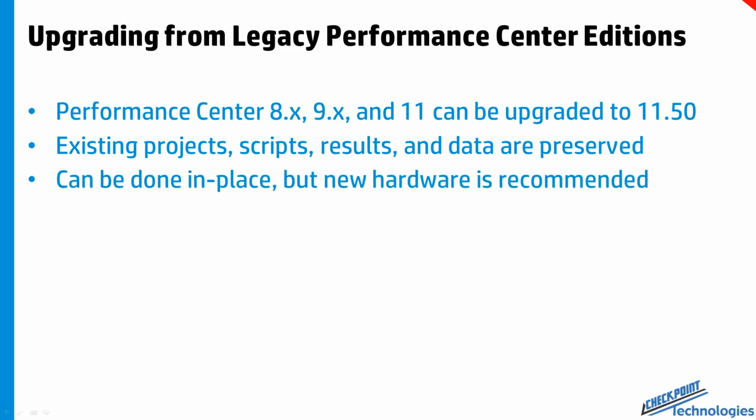Now, if you have an existing Performance Center installation, you can do this upgrade in place, but we really recommend using new hardware. And that's new hardware for the Performance Center server, especially, and for the ALM server. Because with the new version, it supports obviously newer versions of Windows and newer database versions, and it makes it a little bit cleaner. Sometimes the uninstall of Performance Center can be a little bit messy, so using new hardware is the best.